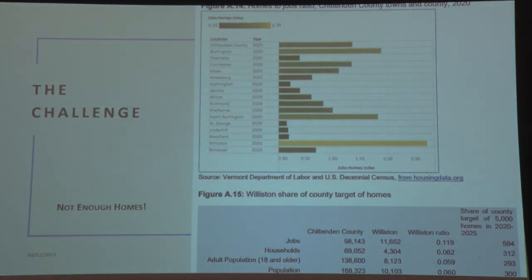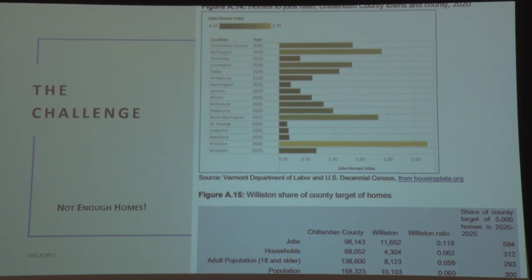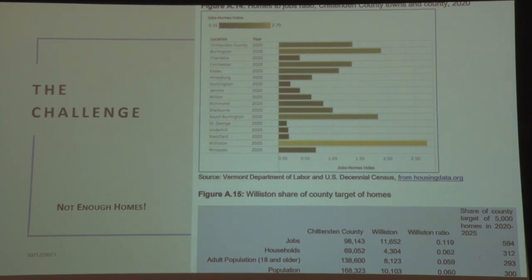Another huge challenge in Taft Corners, and especially Williston town-wide: not enough homes. This is a challenge in the United States, in New England, in Vermont, and in Williston. But we are uniquely challenged in Williston. That yellow bar down near the bottom of that graph is us. This is the homes-jobs balance.